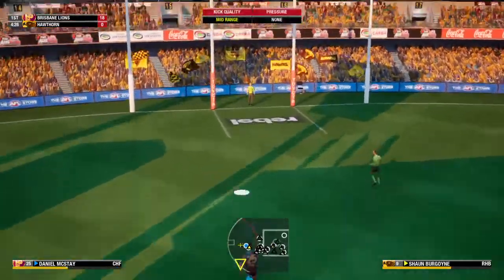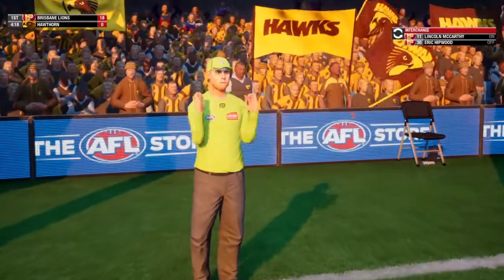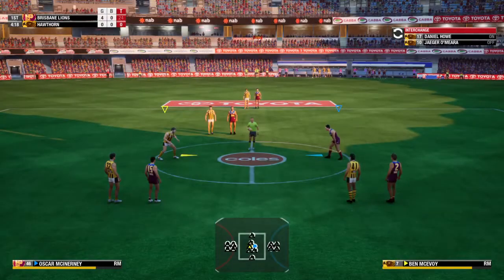Did well to control the ball. He pops through the goal. They increase their lead. McStay loves that goal. Now they lead by 24.